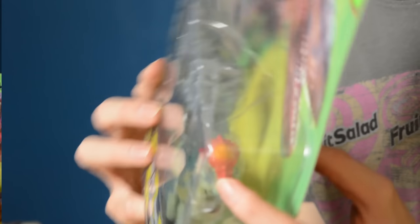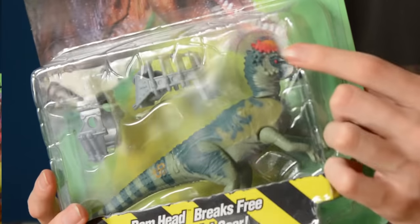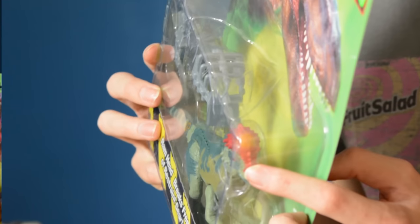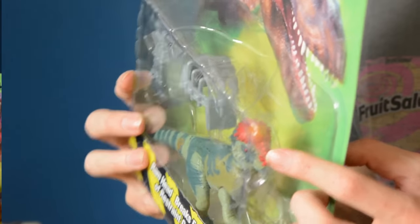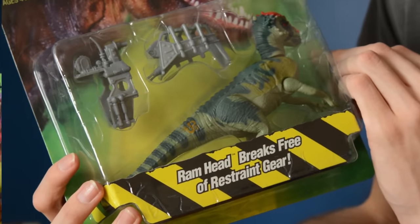I think this is the American version, because I don't know. I feel like the one I had when I was little actually had a red eye, and instead of being yellow on the top of its head, it was pale white sort of. And I think it had a yellow eye. I'm not too sure. It might have had a red eye.